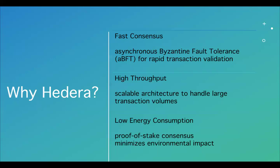Here are the compelling reasons. First off, the fast consensus. Hedera uses asynchronous Byzantine fault tolerance for rapid transaction validation. This allows the nodes to guarantee fair and transparent transactions. And this is as well in line with the gossip about gossip protocol for transparency's sake. High throughput, scalable architecture to handle large transaction volumes, and it is cost effective as well as has low energy consumption.